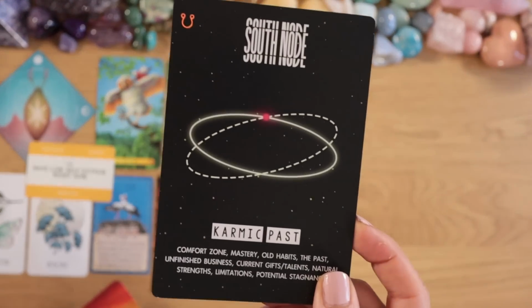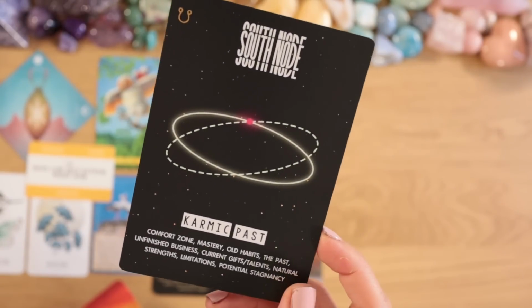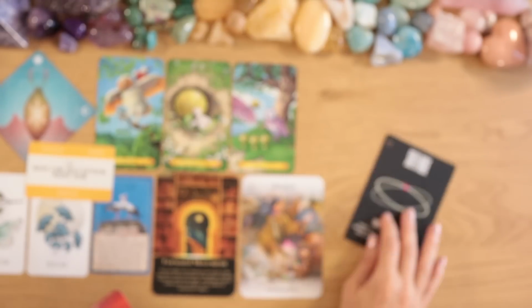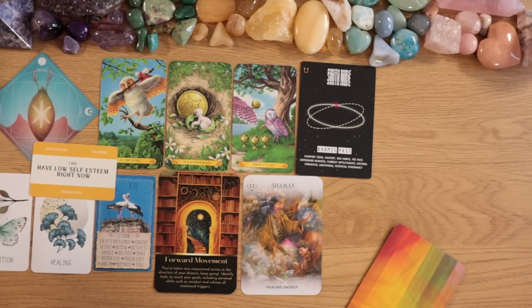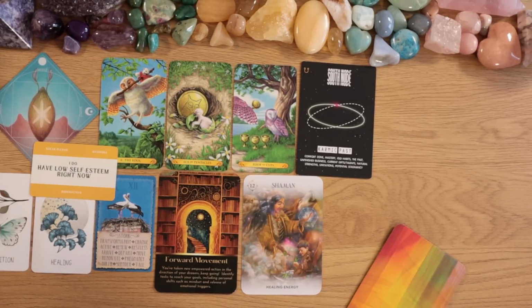South Node and karmic past. So South Node is past life, karma, trauma, gifts and skills, old habits. South Node shows kind of what we are born into the world with, our baggage. And you've been dealing a lot with your damn baggage. It almost feels like I'm fed up. I'm literally getting this feeling like, I just want to enjoy life a little bit now. Can we do that, please?